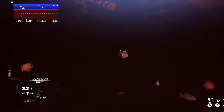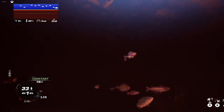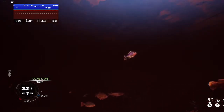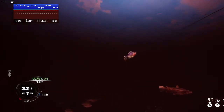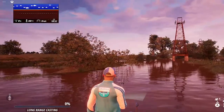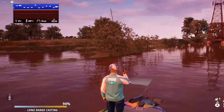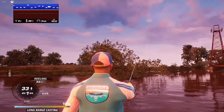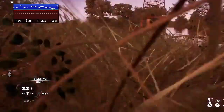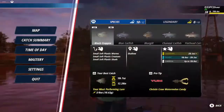Spots for catfish. You can see there's plenty of large mounts down there. Looks like a little channel cat right there. There's another smaller, probably a flathead. You may have to get down a little heavier weight to get this down to the bottom. Right in the bushes. He casts just like me in real life.